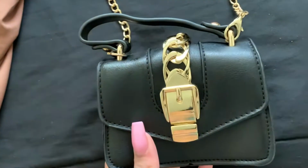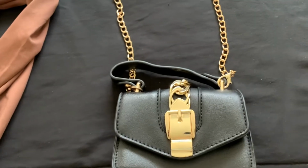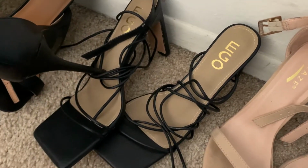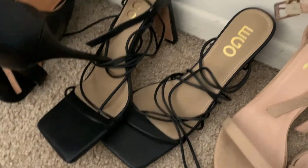This is the dress I'm wearing. This is the bag that I'm carrying. I don't know what I'm gonna be able to put in it because it's so small, but it's cute. So I'm wearing these from Ego. Lace up, tie up.